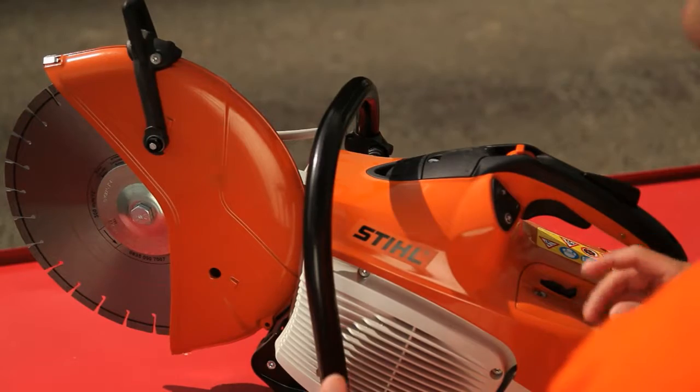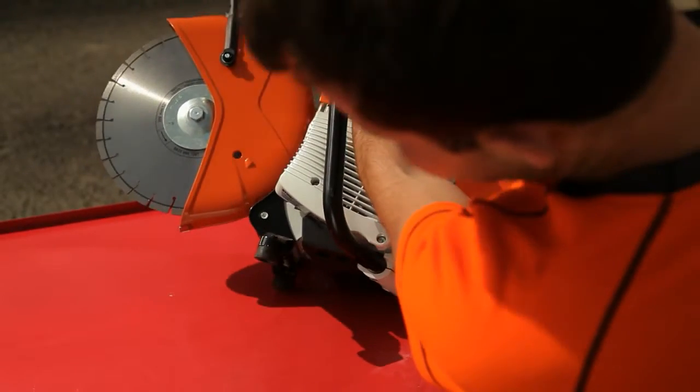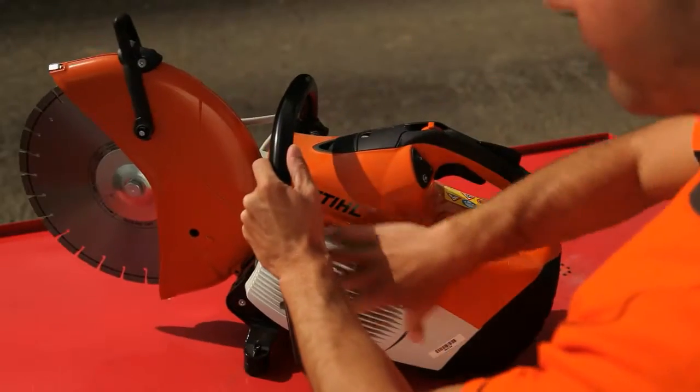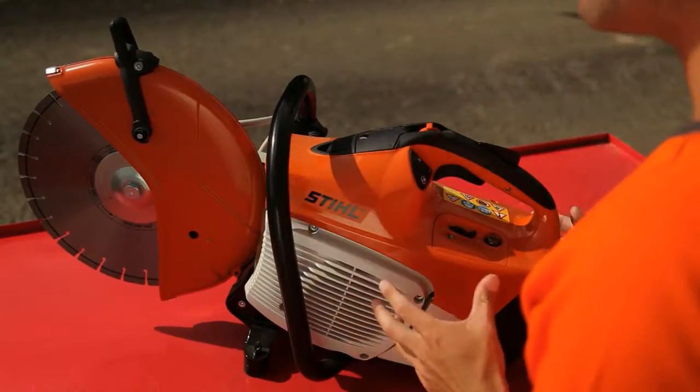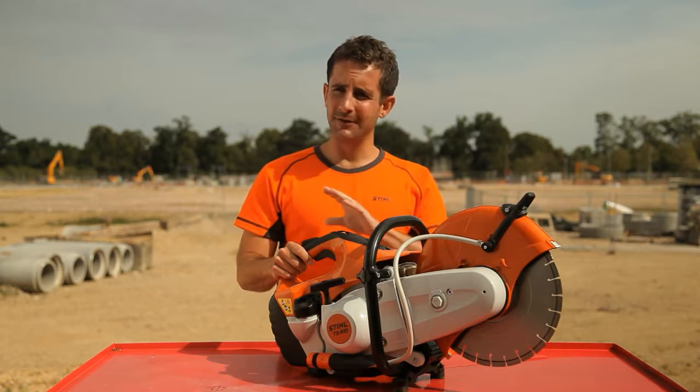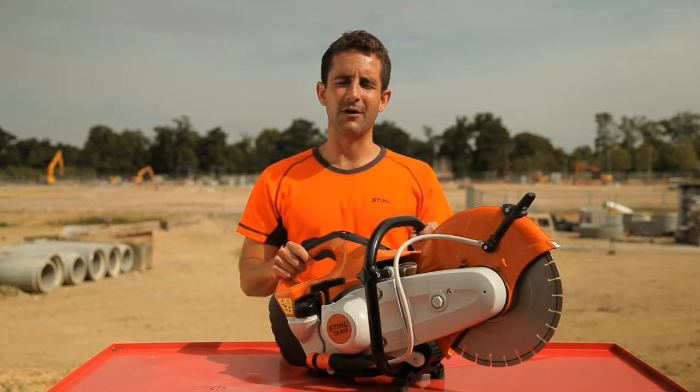On the machine itself, for your pre-user checks, just have a good look over the machine. Lift it up, have a look under the machine, make sure there's no visual cracks, make sure there's no deformities, anything that looks out of place. If there's something not quite right on that machine, then put it down, don't use it, and inform your supervisor at that point. First things first, we're going to look at the pull cord.